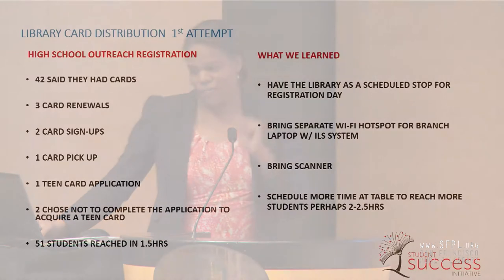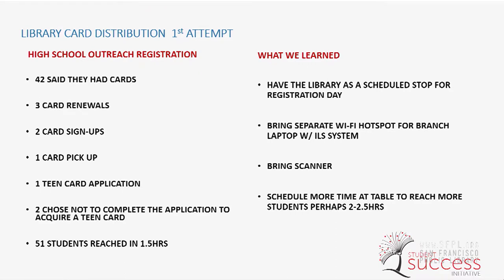So we expected to distribute 169 cards. Now, we met with 51 students, but only one student came to pick up their library card. So yeah, a bit disappointing. So what happened? What happened was that the students had a to-do checkoff list, and the library wasn't on it.